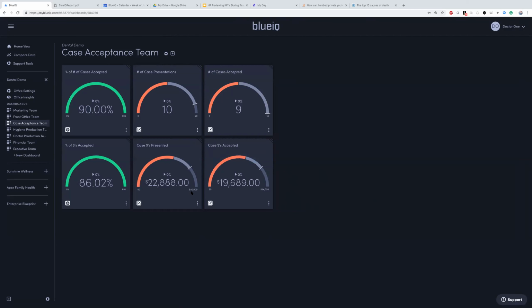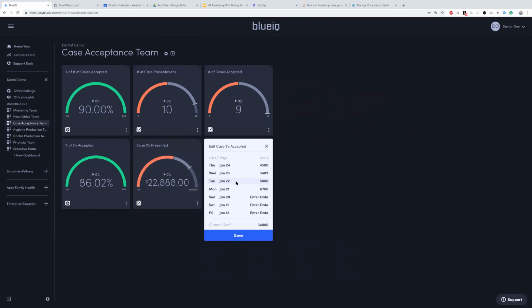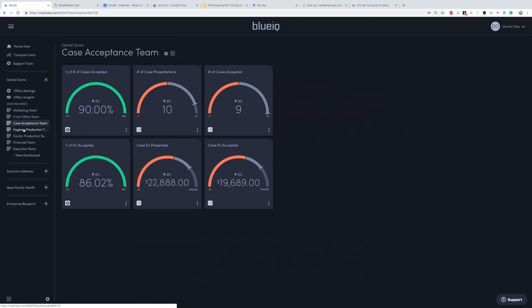This tells us how well we're doing at removing obstacles to care. So again, we click on it, we put in the dollar total highest plan dollars for the day. And then this is the total dollars that were then accepted and scheduled. That gives us that percentage. This should be somewhere above 90. This should be somewhere above 84. If it gets too high, if I see 100%, that tells me you aren't presenting very big plans. You're probably leaving money on the table.